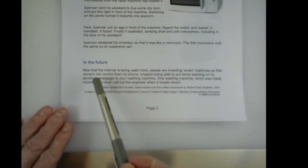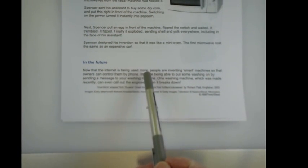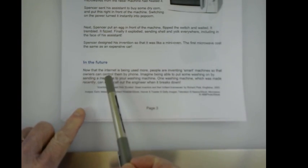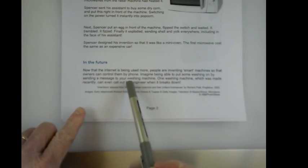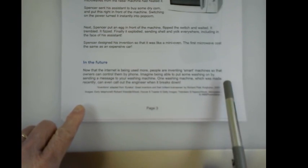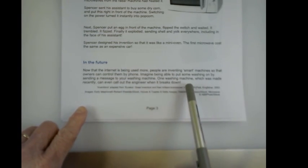In the future, now that the internet is being used more, people are inventing smart machines so that owners can control them by phone. Imagine being able to put some washing on by sending a message to your washing machine. One washing machine, which was made recently, can even call out the engineer when it breaks down.